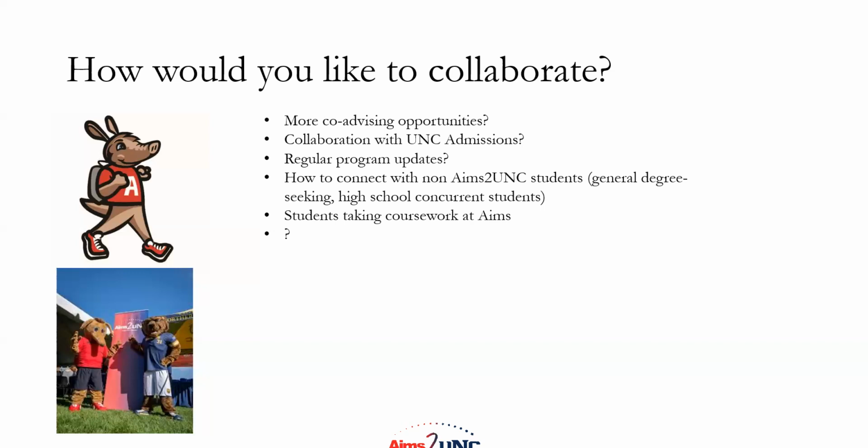Collaboration with UNC admissions: like I mentioned, they have representatives who are coming over to the Ames campus. So especially if you're like, hey, we're not getting a lot of students from Ames and we just want to make sure that those programs are being recruited for over there, definitely tell them and also collaborate with us, because we're recruiting for those programs too. I will continue to always give regular program updates as they're pertinent. I don't want to overwhelm you all because I know all of you have pretty loaded calendars and email inboxes too, but whatever's helpful, I always want to share.